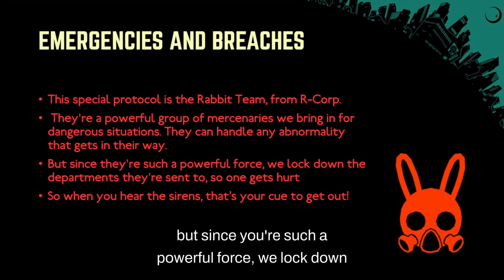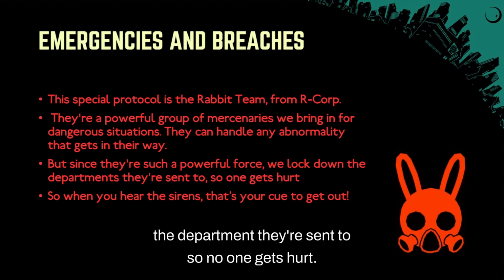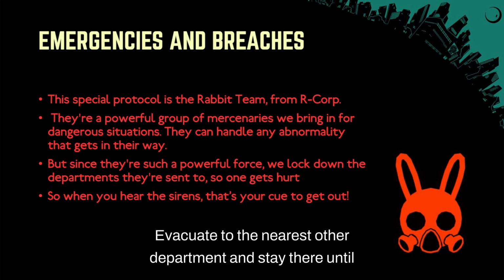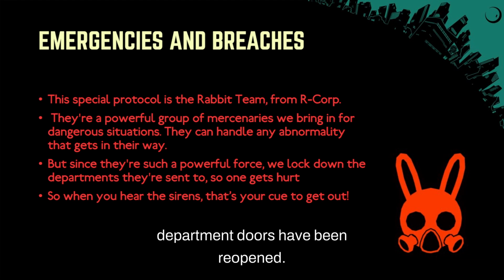But since they're such a powerful force, we lock down the departments they're sent to so no one gets hurt. So when you hear the sirens, that's your cue to get out. Evacuate to the nearest other department and stay there until the sirens have stopped and the department doors have been reopened.